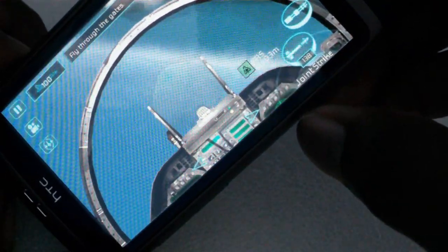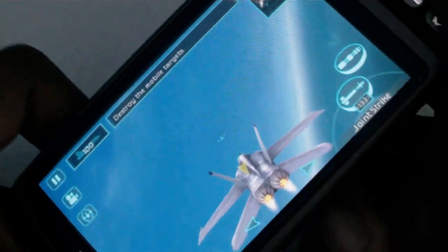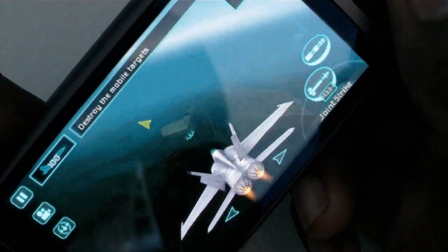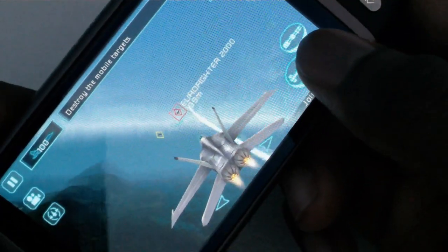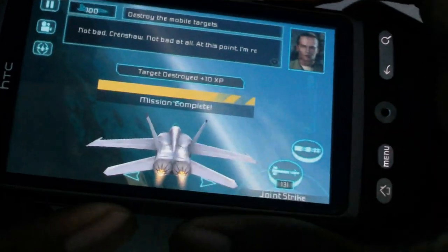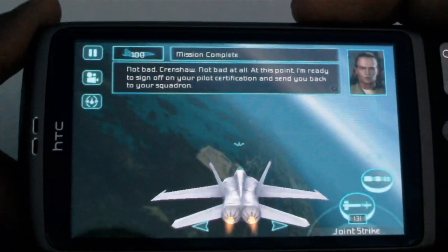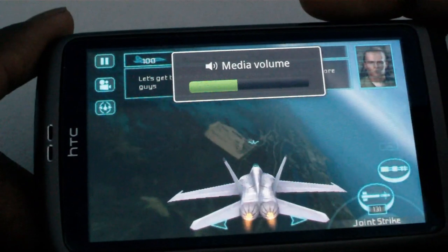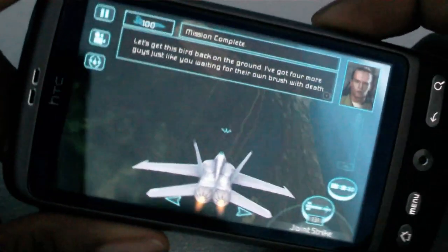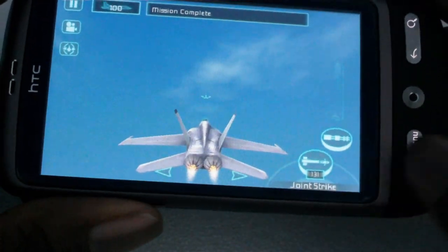See if we get the right way back up. I can fire here. But the controls are a lot easier when you're playing it. Because I'm playing it on camera, it's harder for me to steer it. But normally when you're playing it, it's much easier to control. And graphics are good, and overall it's a good game. So go check it out.